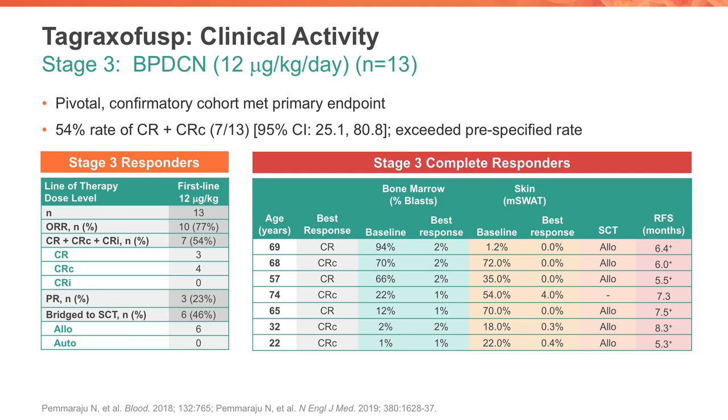On the left, the stage 3 responders. So again, among these 13 patients, we saw a 77% overall response rate, of which 54% were complete remissions, 3 patients with a partial response, and 6 of these patients bridged to an allogeneic stem cell transplant. On the right, we focus more on the stage 3 complete responders. Here, as you can see, the individual responses are shown in aggregate. For these patients achieving a best response of a complete remission, regardless of how high the bone marrow blasts were at baseline, these patients achieved a rapid reduction in their bone marrow blasts as well as skin lesions.